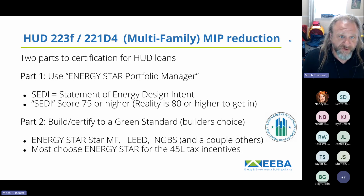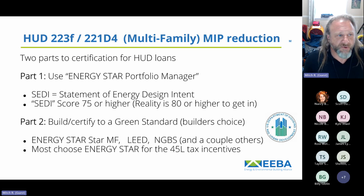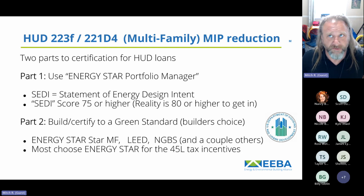So worth noting there. And again, the difference between those two loans: the 221D4 is a construction loan and a long-term loan rolled into one. The 223F is more of a refinance product where you'd get a traditional construction loan, and then when you go to your permanent financing, you use the 223F to get this incentive from HUD.